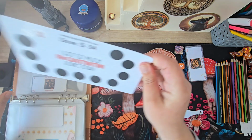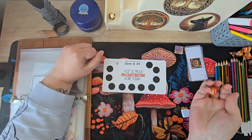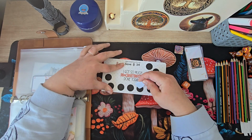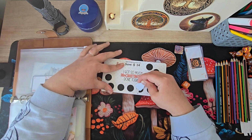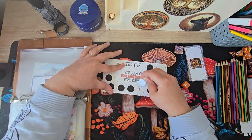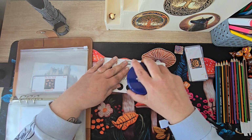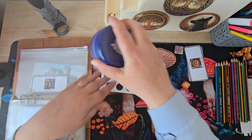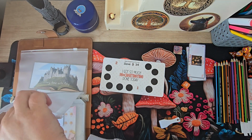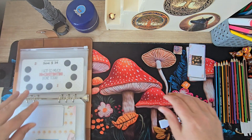And this one I just started last week. And this is, I got so much procrastinating done today, which is the story of my life, I think. So we've got 5. So we're going to go 1, 2, 3, 4, 5. And it is a 1. So let's put 1 in here. So we have a total of 3 in this challenge now. And this one saves 34.